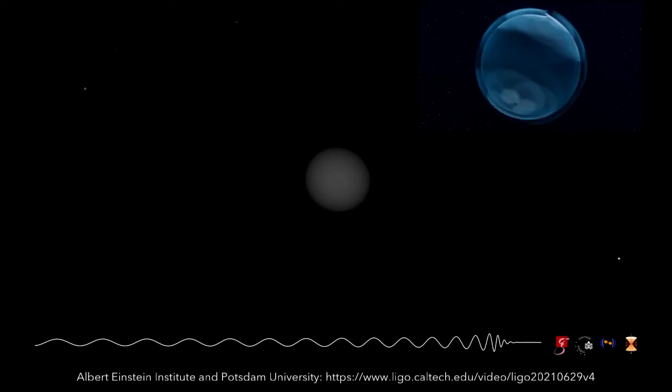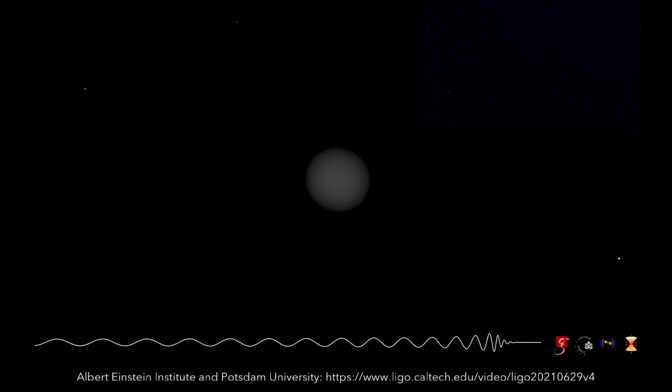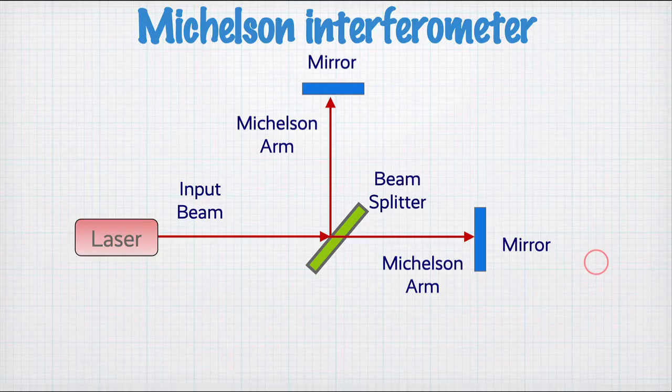The catch is that over the 4 kilometers of this Michelson interferometer, the relative distance of the two mirrors will change by about 10 to the minus 20 meters. That is a really small number. So Michelson interferometers can be phenomenally sensitive. What we're going to do now is calculate how a Michelson interferometer works and see just how good the LIGO interferometer is. We've seen how big an interferometer can get. Now let's have a look inside and see what makes it tick.